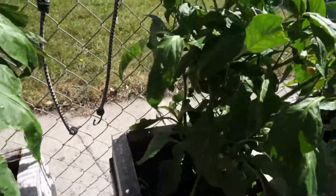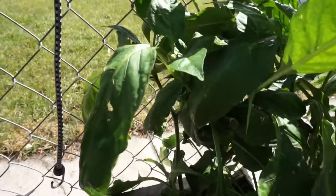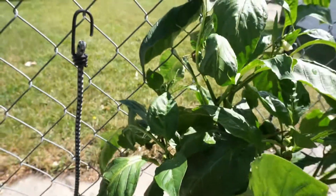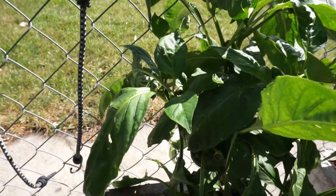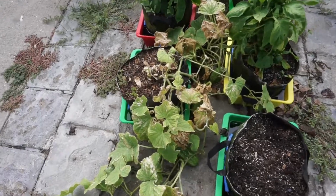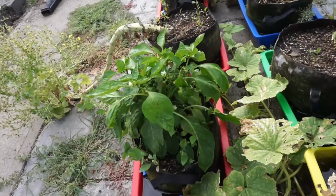I planted these bell pepper plants at different time frames, so we'll have ripening bell peppers at different time frames. So I will harvest and freeze, probably vacuum pack the ones that we don't eat right away, but I love bell peppers. We eat one or two bell peppers a week. Cucumbers are still producing pretty good, and we have bell peppers, lots of bell peppers.